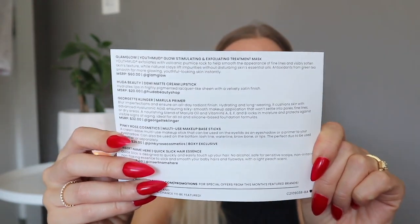This is the $25 box and you get 5 full-size items. Something I love about Boxycharm is we always get full-size items. You do not get those tiny little samples like you do with IPSY. I still do get IPSY, but I love the fact that with Boxycharm, you're always getting full-size products. Now this card does let us know the value of each item and a little bit more about the item.